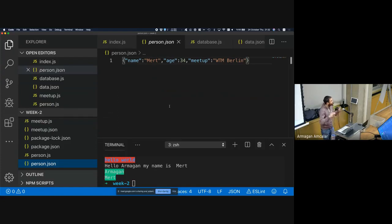So this is how you deal with different kinds of data. Because if I use data.json, one save would create that and write the meetup inside, and the next line would just override it with the person. But in your homeworks, in your exam, in your projects, you might need to work with multiple different kinds of data. This is how you do it. You can just use a parameter as a file name.